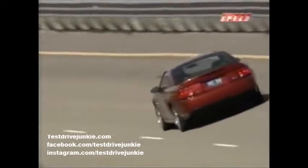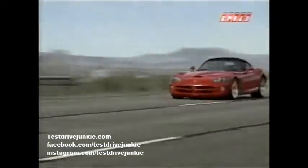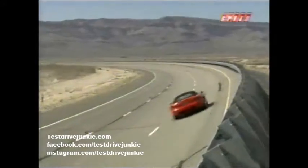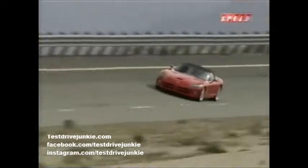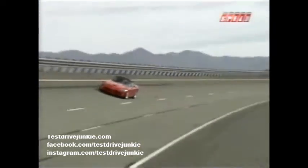With American muscle on a roll, the Dodge Viper was up next. Yeah, that's why you take a Viper out after lunch, you know. You're nice and relaxing, no power. When you think about it, 180 miles an hour in a car that's designed to have the roof down and look cool in is no mean feat. They've obviously done a tremendous job of improving that structure.